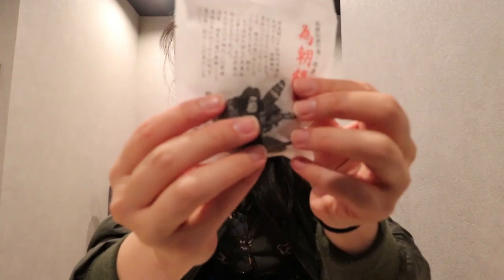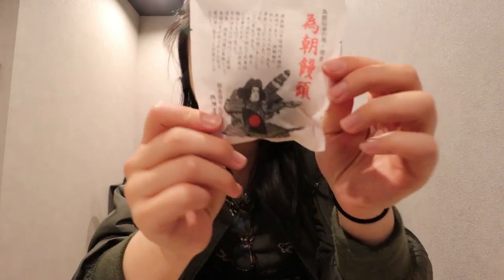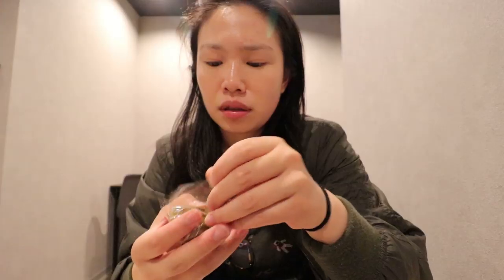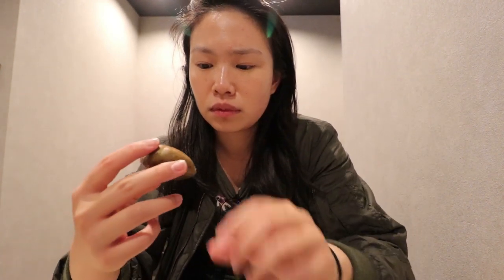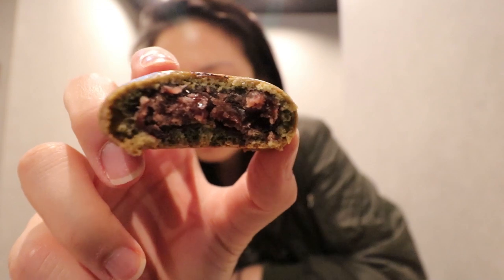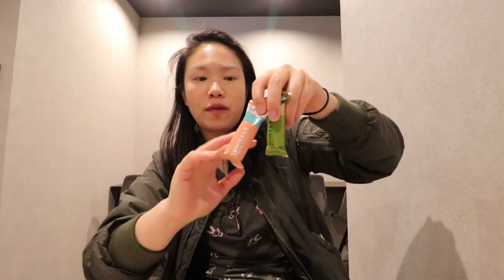Okay, and then this is the... In Chinese, this says it's like a bun type thing. Oh, interesting. Look. So it's got like a green tea sort of exterior, and then inside is like red bean. And the green tea exterior, it's quite bready, if that makes sense.